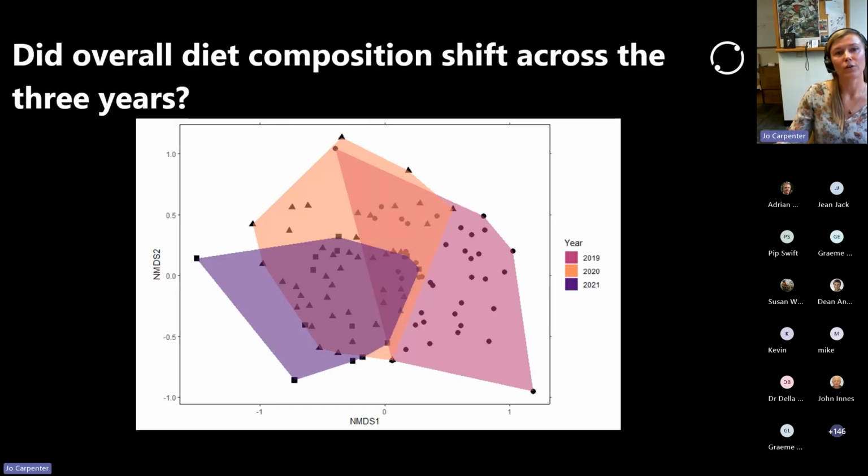What about overall diet composition? Did that shift across the 3 years? In this graph, each little point represents one rat's stomach, and the different diet items that we find within it place it within that two-dimensional space. So little symbols that are closer together mean that those stomachs had much more similar items within them. And then we just draw a polygon around all the rats from any one year.